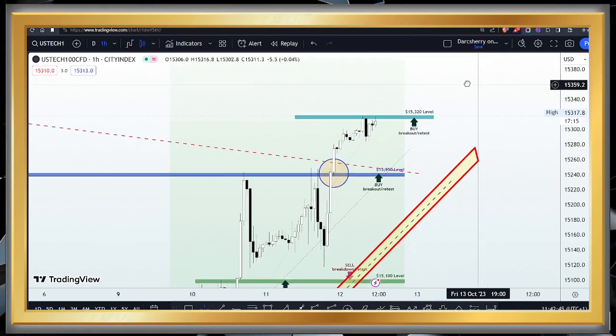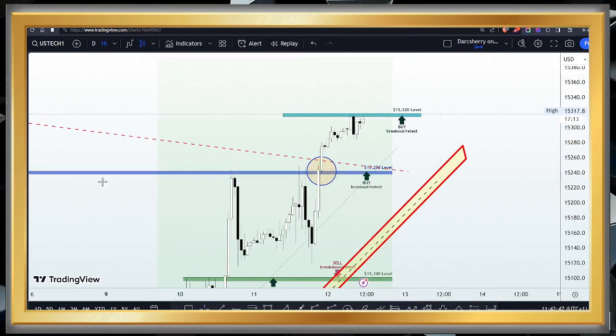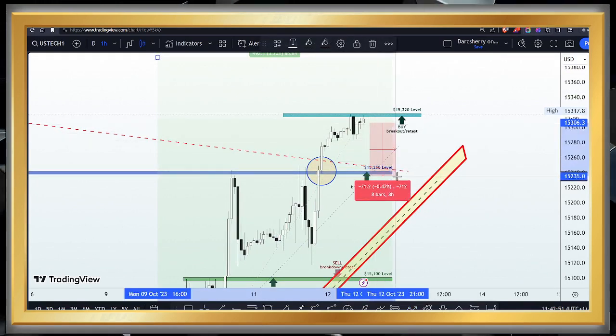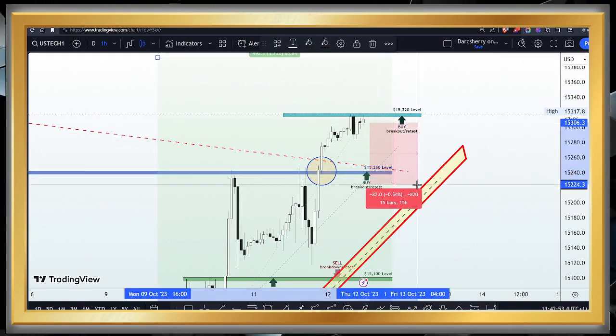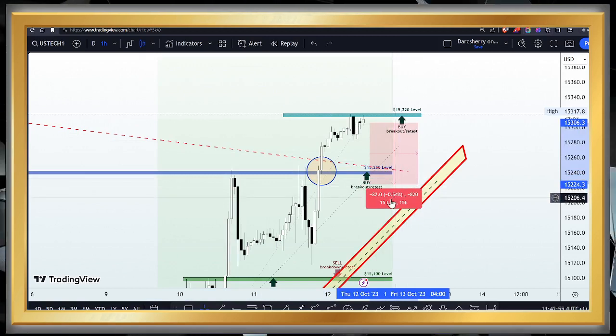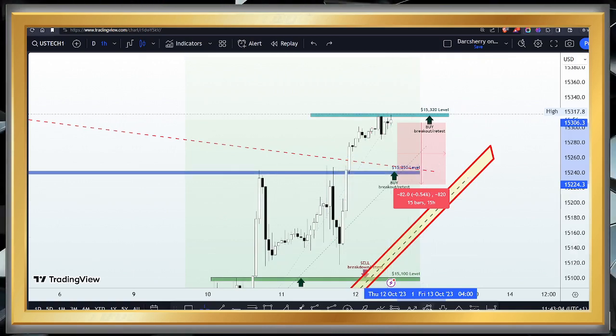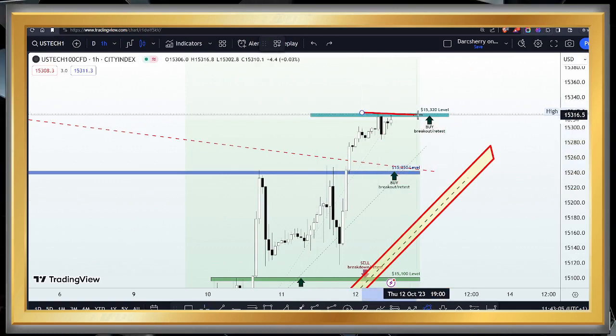So if you are a scalper or a short-term trader and this sell pressure persists, you might want to take advantage of this 70 to 80 pips opportunity before the uptrend move. But as a long-term trader like me, all we want to be doing here is to exercise patience and wait to see how the market will be reacting to the structure.